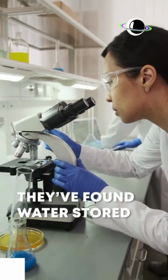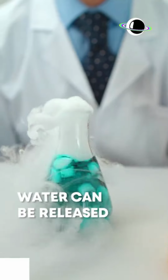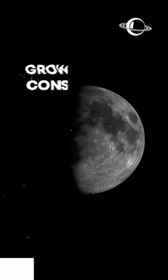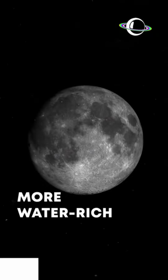Now, scientists say they found water stored in these glass beads in samples returned from the moon, and this water can be released by simply heating the glass beads. This work adds to the growing consensus that the moon is more water-rich than previously thought.